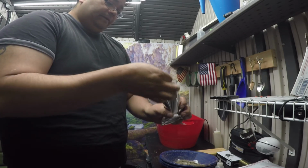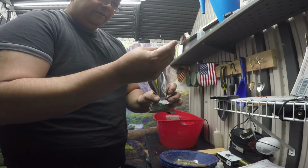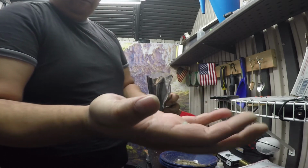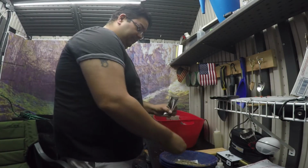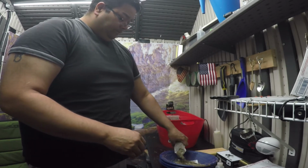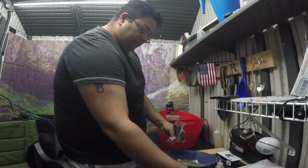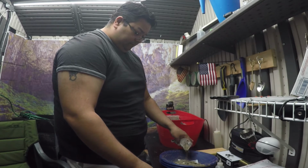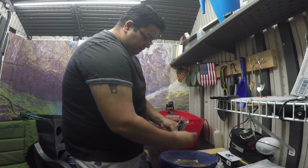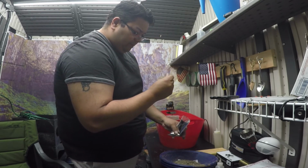Anyways, right off the bat, there's some, I think turquoise? No, it's a little bit too crystalline to be turquoise, I believe. Anyways, a couple nice pieces of some green rock. Not sure exactly what it is, but I'm going to put that to the side. That's a nice find. Oh, there's some more chunks of it in here.